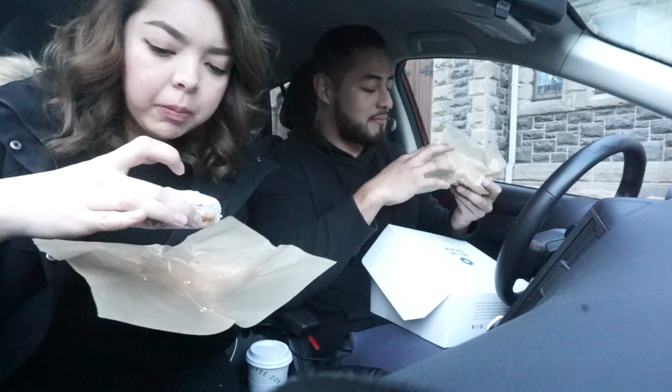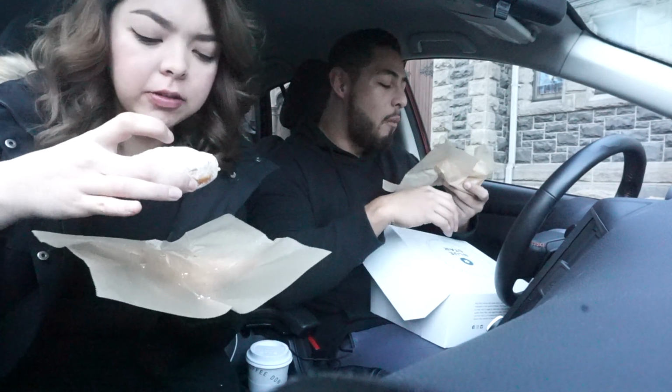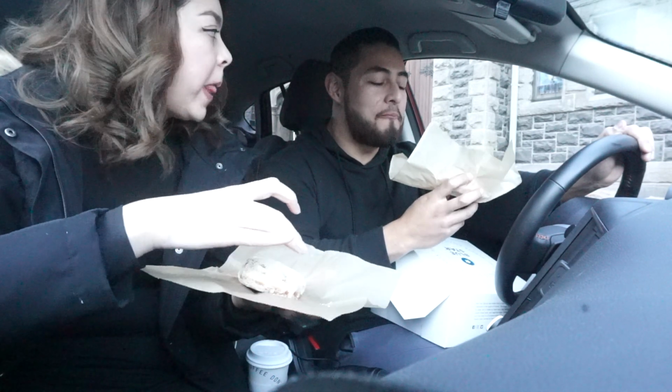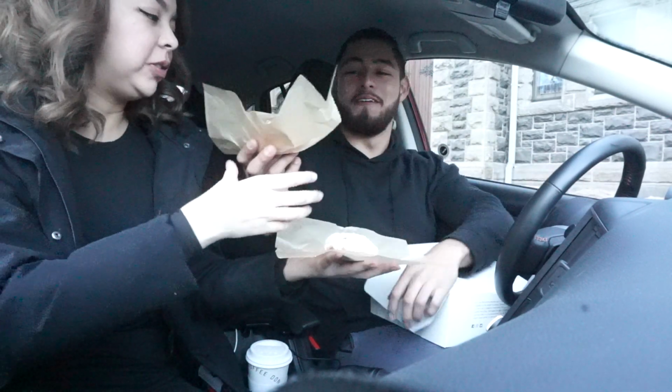Try this one. What's on that? The outside. I don't know what the powder is, but you could taste the hazelnut. It doesn't taste like it has CBD, obviously. You can't taste the CBD. Yeah, but it's pretty good. Sounds good. This is way better than Krispy Kreme. Way better than Krispy Kreme. I'm gonna try it. That is bomb.